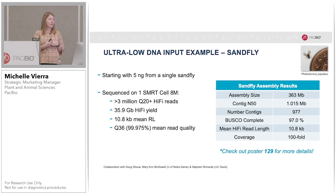So here's an example of a collaboration we've had with a few folks at Notre Dame and UC Davis to sequence the Sandfly, which is the image in the top right corner. It's very, very tiny. You can only get about 20 nanograms of DNA out of one of these things. So starting with only 5 nanograms from a single Sandfly, we amplified it, we made a SMRTbell library, and then we sequenced it on a single SMRT Cell 8M, yielding almost 36 gigs of HiFi data that actually had a mean read quality of Q36, so that's pretty incredible.